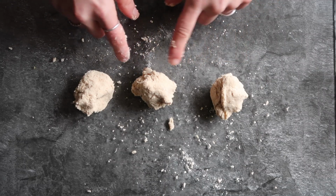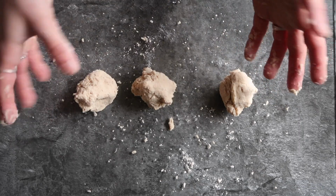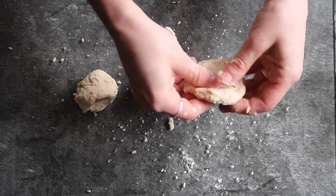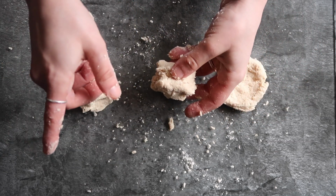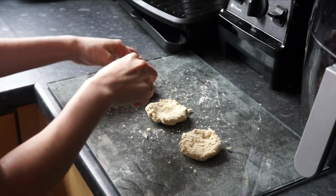Form 3 mini donut balls, or you can just make 1 large one or 2 large ones, it's up to you, but I'm going to make 3 mini ones. And you just want to make a little well in the center, place some Biscoff spread inside, fold them, and then place them in the air fryer to cook up, and that's your donut balls complete.